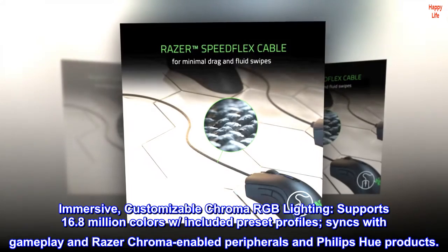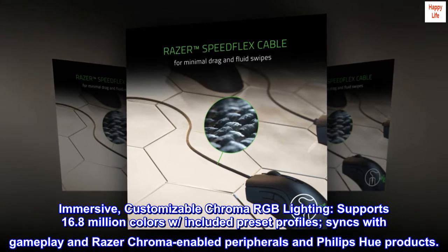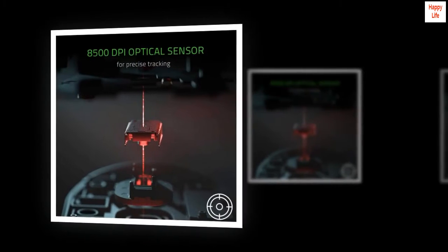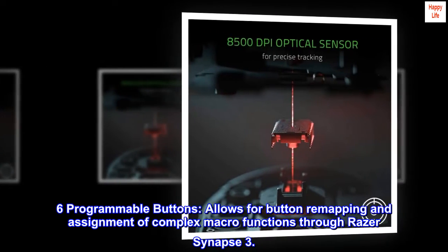Immersive, customizable Chroma RGB lighting supports 16.8 million colors with included preset profiles, syncs with gameplay and Razer Chroma-enabled peripherals and Philips Hue products. 6 programmable buttons allow for button remapping and assignment of complex macro functions through Razer Synapse 3.